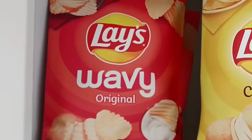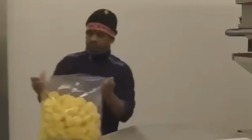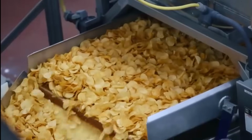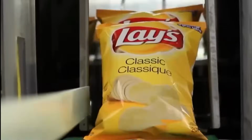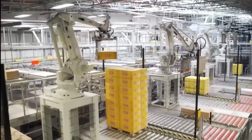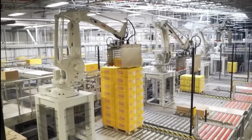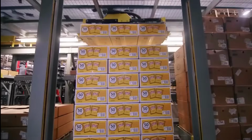After portioning, the chips are directed into the bagging machines, where specially designed Lay's packaging material awaits them. The bags are made from multi-layered, high-barrier film that helps protect the chips from moisture, light, and oxygen, 3 factors that can negatively impact their freshness and taste. The packaging is specifically designed to extend shelf life while preserving the signature crunch and flavor.